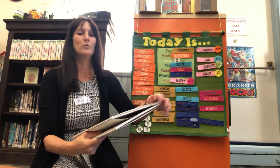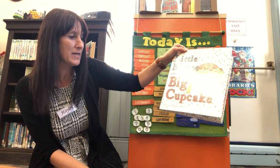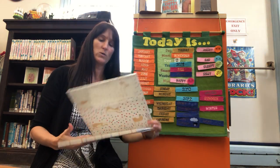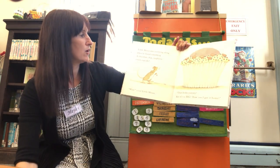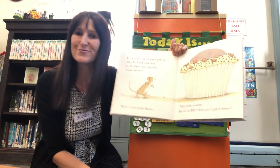This book is cool. We have time for one more story, you guys. Little Mouse and the Big Cupcake. And if you can see the cupcake, there's a ton of candy on there. There are sprinkles and chocolate pieces. Sorry, I didn't tell you the author. Thomas Taylor wrote this book.